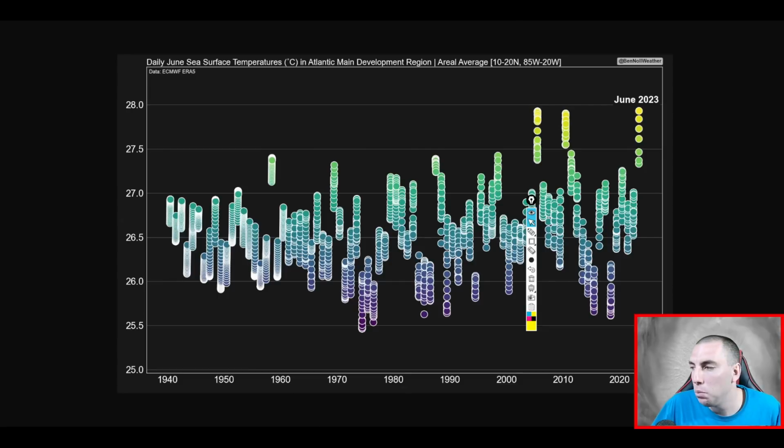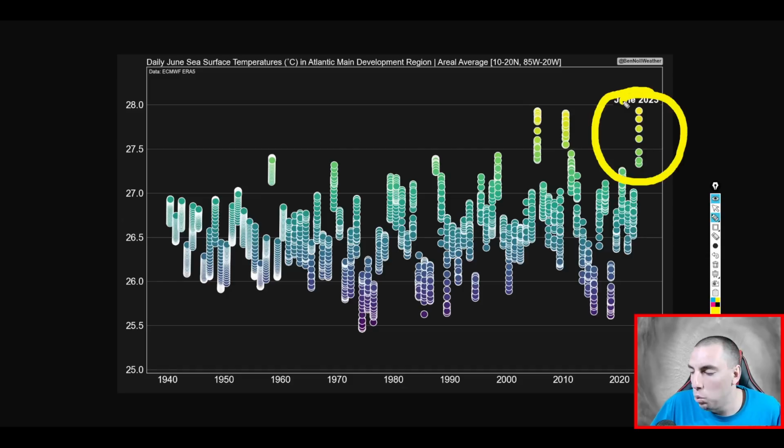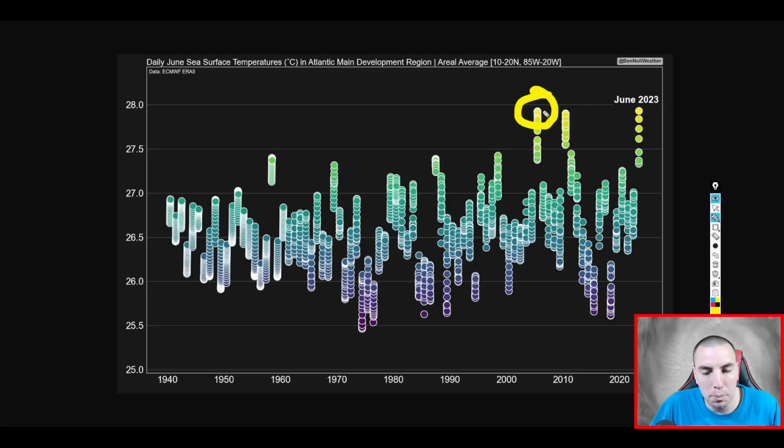Another thing that I want to show you all, and there's my epic pin hiding in the flashes there. Very warmer than average. Good golly. This is from the ECMWF, the warmest main development region ever recorded. Here is 2005, the second warmest. The third warmest was kind of in 2010-ish, right? Look at this. 2023 now beats the record of any year going all the way back to 1940. You can look it up.